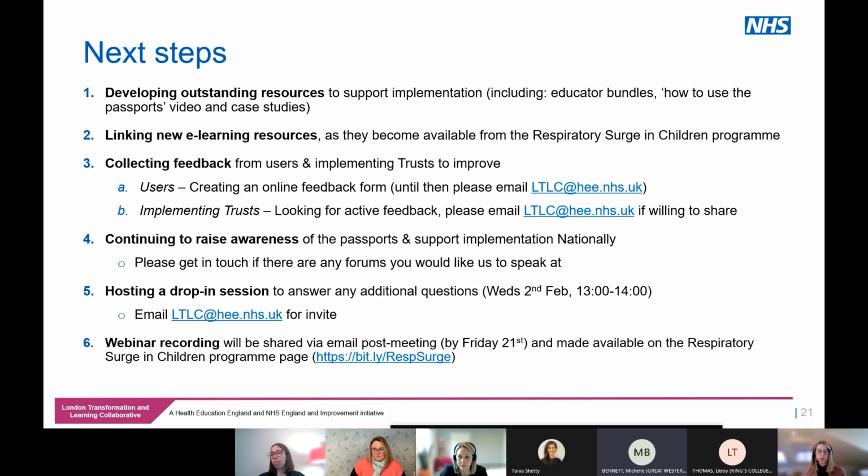There's not a formal agenda. It is really to come and seek additional input, support, and learning from others. So please do email the LTLC if you would like a diary invitation and a Teams link for that session, which will be held on the 2nd of February from 1 to 2 p.m.